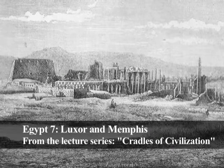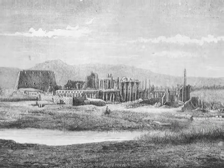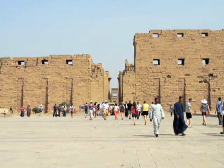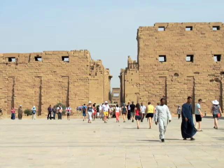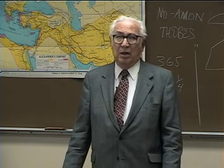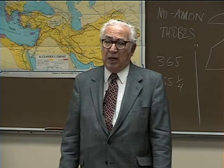I want to say something about the temple of Karnak, which is in the city of No-amon, which the Greeks called Thebes. The temple of Karnak is one of the largest temple complexes in the whole world. I don't know if it's larger than Angkor Wat in Cambodia. That may be a little larger, but the magnificence of the Egyptian temples in Karnak is mind-blowing.